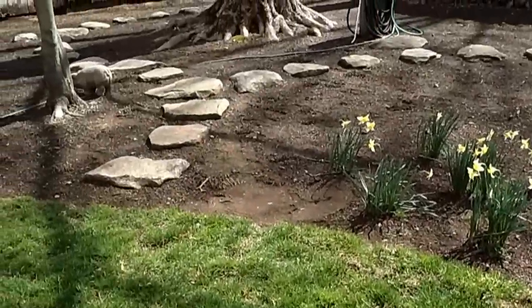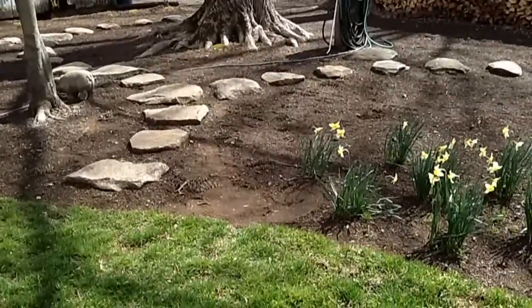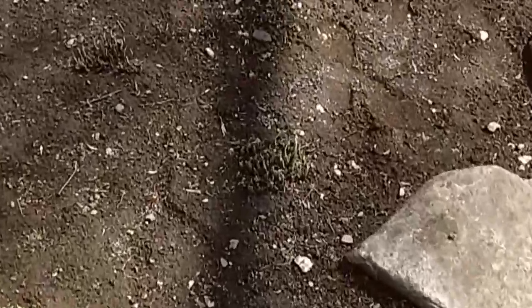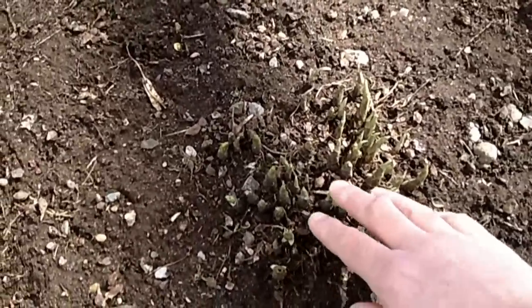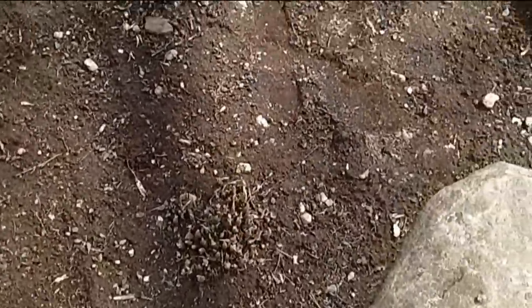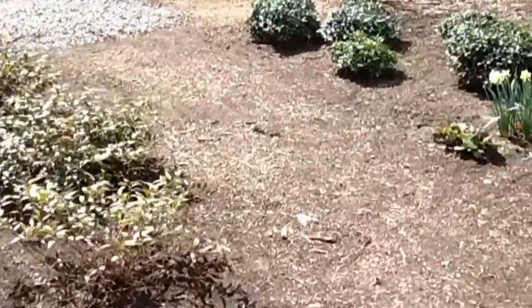And then over here is our stepping stone path, which is going to have some Hosta coming up. The Hosta is just starting to come up right now. Let me show you. Here are your Hosta plants right here. And in another couple weeks they should be starting to leaf out. And now we'll move around to the back of the house.